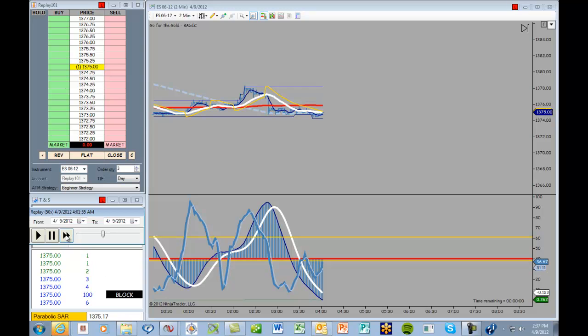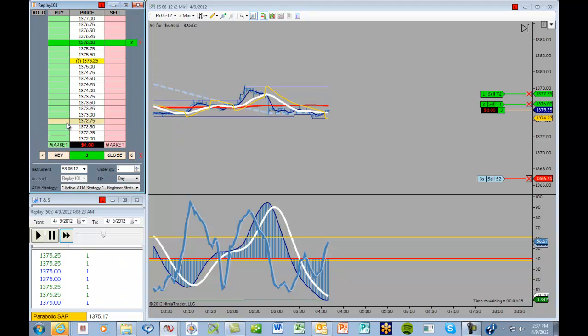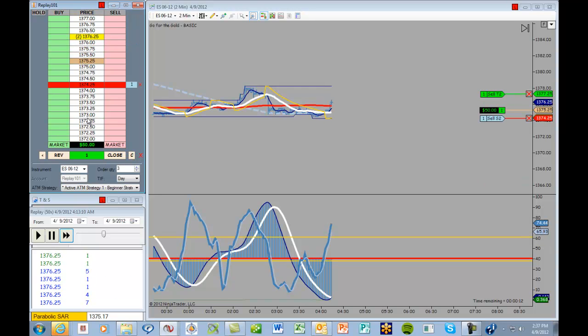You can see our long-term moving average and the others, the red, white, and blue, are clustered pretty close together. So that means we're going to trade the swings around the whole cluster, at least initially, until we get some kind of directional breakout.